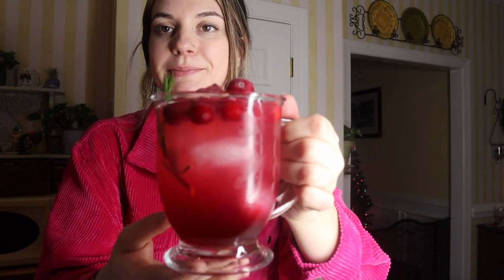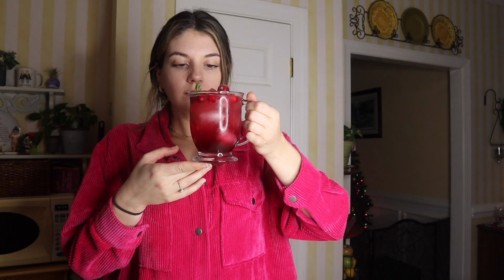This looks so pretty. Now let's taste it. Surprisingly, that's very good. I thought it was gonna be weird with the apple cider vinegar. This would be great with vodka. 10 out of 10. This is really good and refreshing. And I don't know, it doesn't taste like it's good for you.